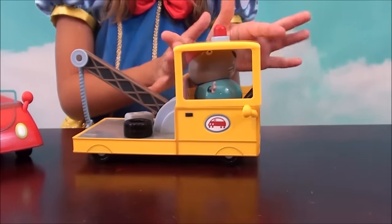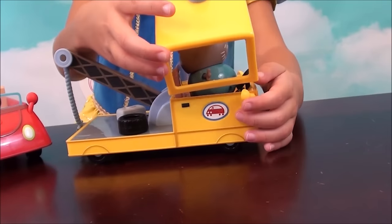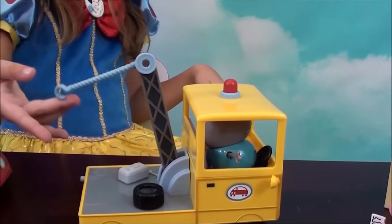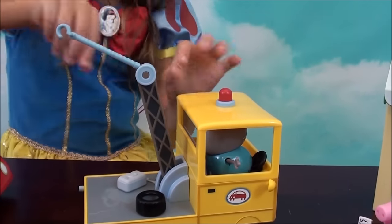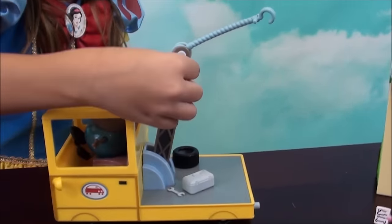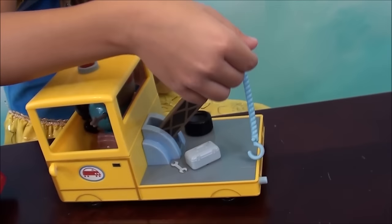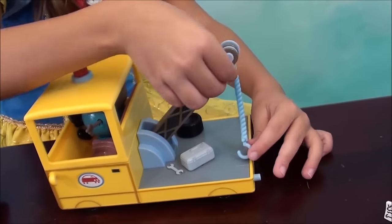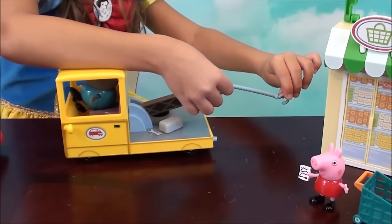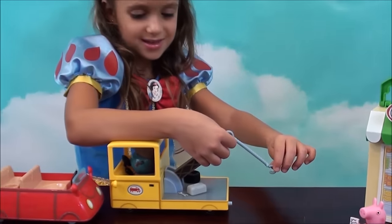Did you know this can go up? So, put it up. Voila! And we also have this little crane, and we have this over here that we can tow the trucks. So cool, it turns. And then we can do it this way, like that, or we could do it that way. Like we grab a car like that and then we pull it that way.